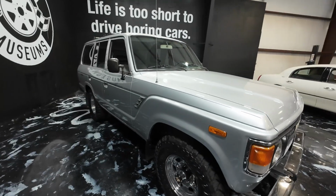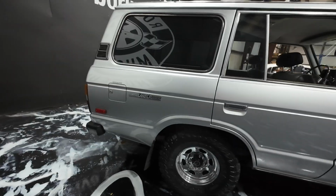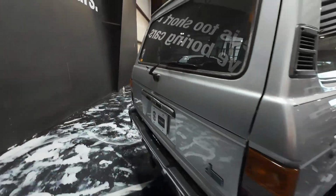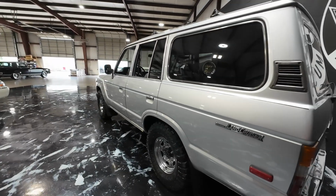All right, y'all, we got something a little bit different, but just as cool and iconic. We got a 1987 Toyota Land Cruiser. This thing is phenomenal, so stay tuned. We'll take you all around her, get her on a test drive, show you all the goods.